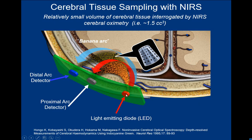A light emitting diode, two or more frequencies, pushes photons through the skin, subcutaneous tissue, bone into the brain. Many of those photons are basically just mopped up by the brain, as it were, but some of them take this banana-shaped arc back to the surface. The actual amount of tissue they're coming back from is only about the size of a thimble. We'll come back to that, about 1.5 cubic centimeters.